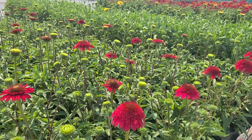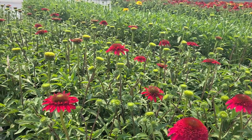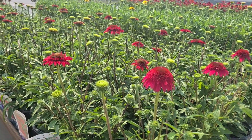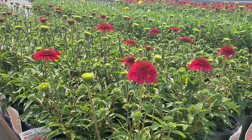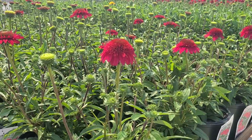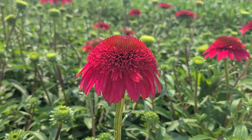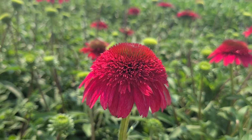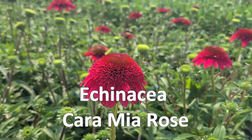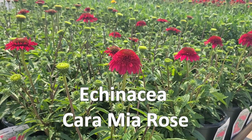Lots and lots of really good things to say about this variety, which incidentally is named after a saying or a name that comes from Italy. Apparently the word Cara means my beloved in Italian. And when you look at these gorgeous flowers, you can see how accurately this variety has been named. This is Echinacea Cara, and the variety is Rose.